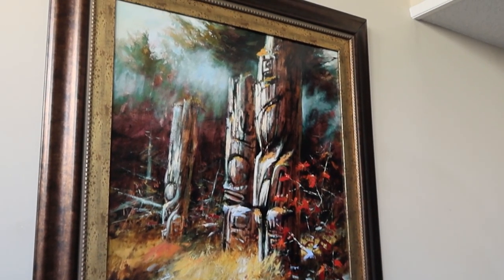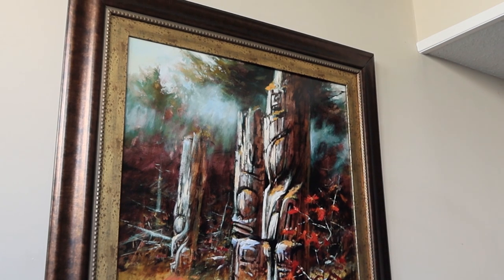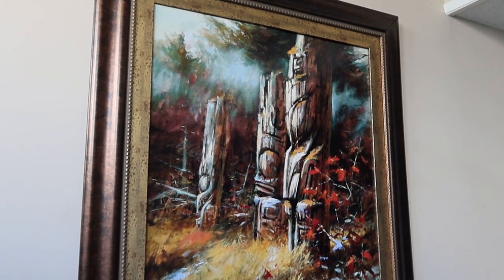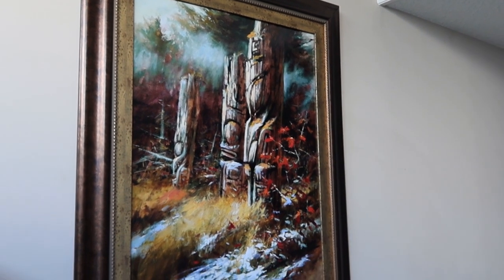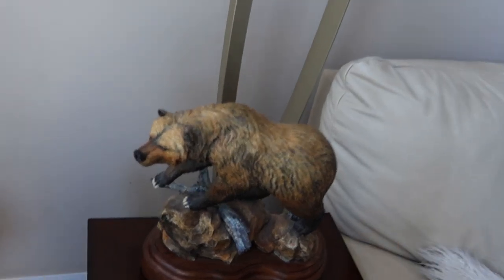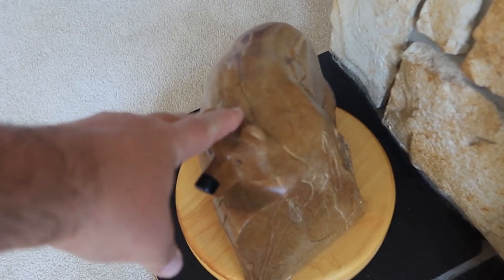This is the living room. This is a painting by another good friend of ours, Mr. Brent Hyten. Love this work of these totem poles out on the west coast of Canada. Beautiful. We love art. I guess I have a thing for bears. It's bear number two. And here's bear number three. We're pretty big fans of taking it easy and just relaxing.